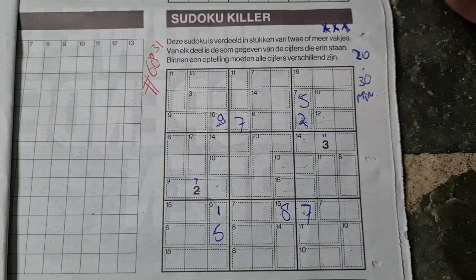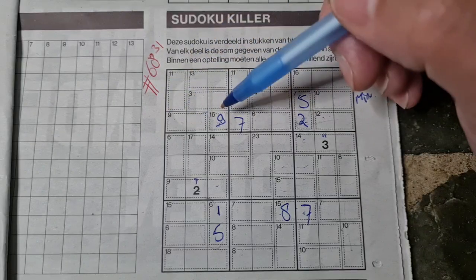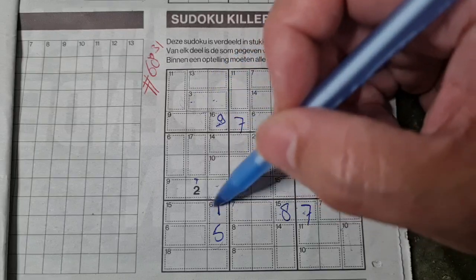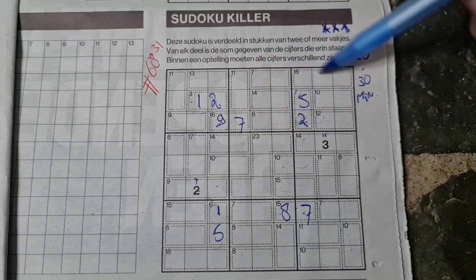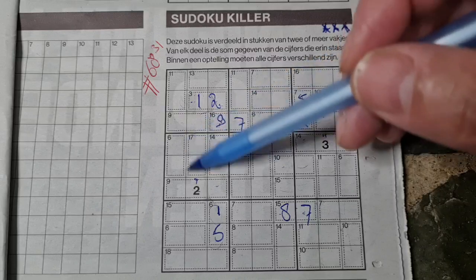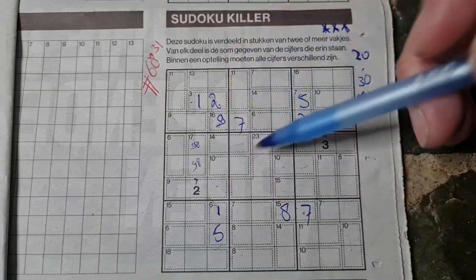Alright. And now, my next strategy is to look for boxes with only one combination. In this big square, we have the box of 3, only one combination, 2 plus 1. We have a 1 in this column, so no 1 there. 1 should be here, and a 2 goes there. The box of 17, only one combination. 9 plus 8. Let me mark those 2 boxes.